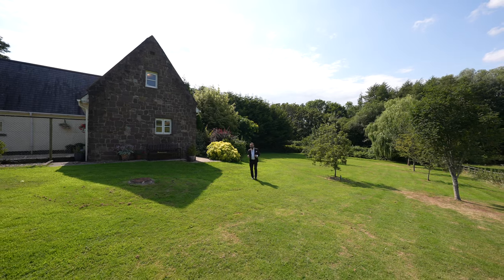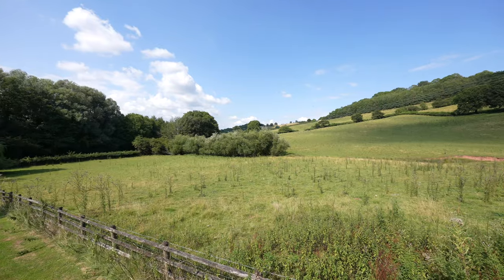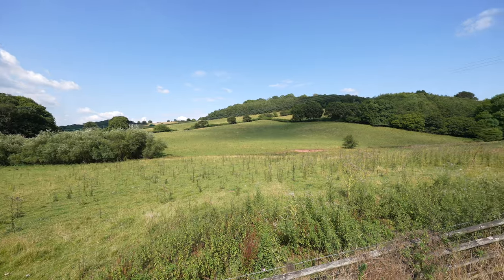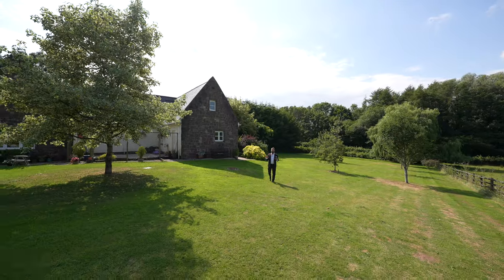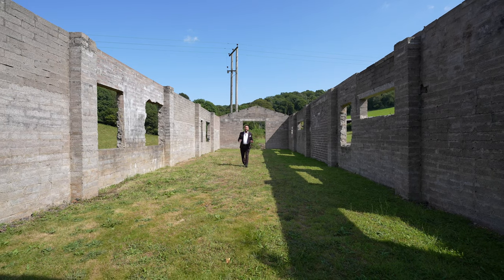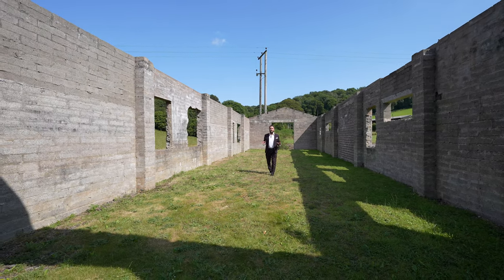To the rear of the property is this beautiful garden, looking out onto Monmouthshire countryside and totalling just over an acre. It's laid mainly to lawn with a vast array of mature shrubs and trees. Within the grounds of Glen Court Lodge are 2 barns that have planning permission to be converted.